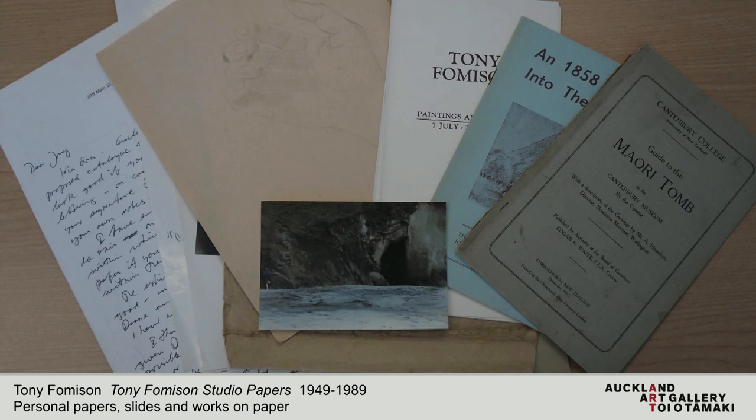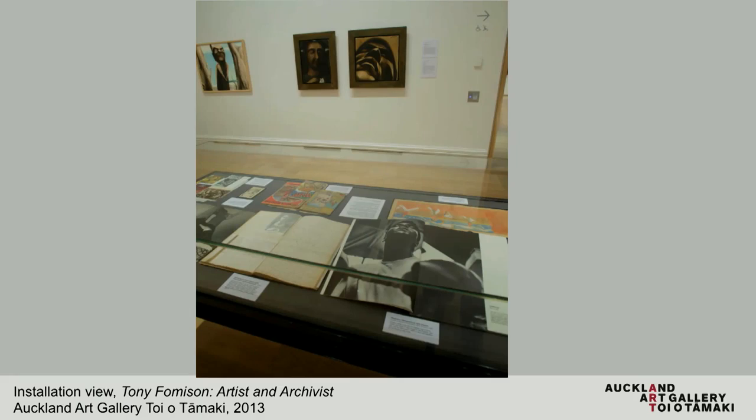As well as being used by researchers, our archives collections are often used in exhibitions. So as an example, we have an archive of Tony Fomison's studio papers. These include letters, ephemera, sketches, and source material gathered and created by the artist Tony Fomison. Here are some items from the archive on display at Auckland Art Gallery in 2013 for an exhibition titled Tony Fomison, Artist and Archivist, which investigated his process of collecting and organising source material, which often formed the basis of artworks he created. So this shows you another way that we use archives within the gallery.